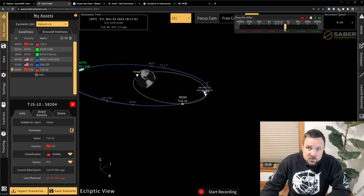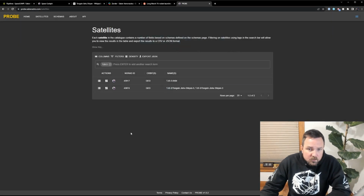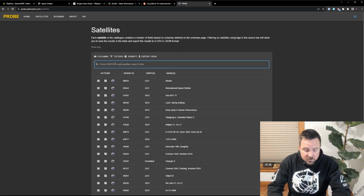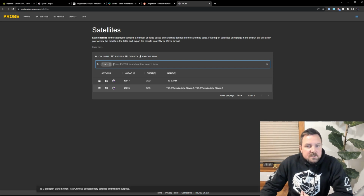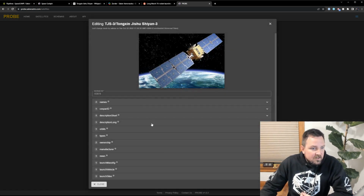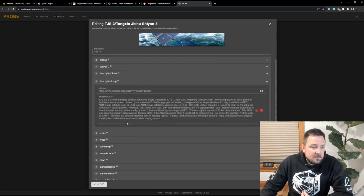I just wanted to mention another tool that we have too, called Probe. Probe.saberastro.com allows you to look up different satellites and find information on them. Here I'll just look up TJS-3, which was another interesting satellite that the Chinese launched. It's done some interesting things and is now in the vicinity of TJS-10. So Probe allows you to add different data to satellites and make that available to the community. So as a community, we can start to build up catalogs of satellites, what they're doing, what their capabilities are, and so on.